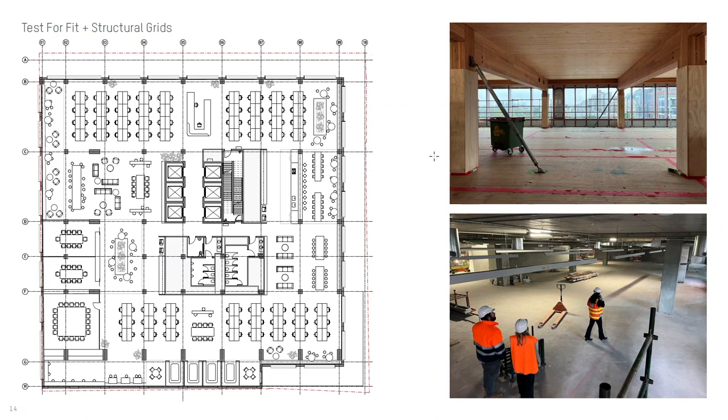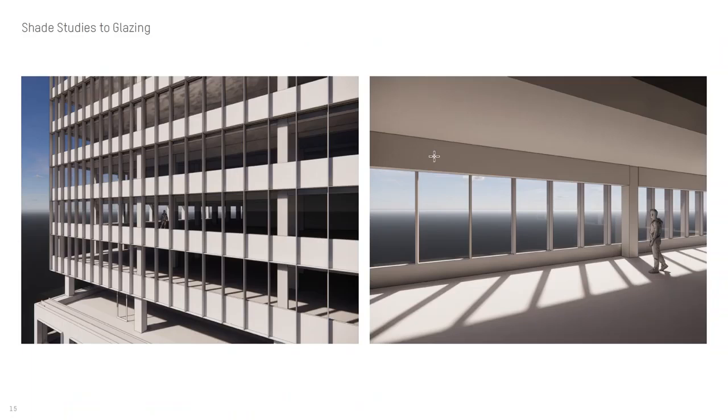These two photos here just show the difference in the perception of space and the look and feel and the warmth that timber brings versus the more traditional concrete office. And of course, to make sure that all worked with the frequency of timber structure, we had to do a number of test fits to shore it up. And similarly to the structural testing, we did a lot of facade testing.